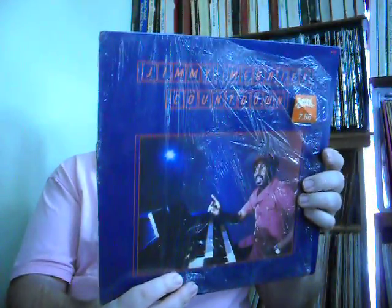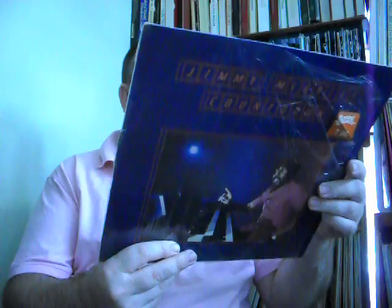This is Jimmy McGriff Countdown, and this is on Milestone Records. Still has the plastic on it, although the plastic is in really bad shape. It's practically falling off. I'll probably take it off. But Jimmy McGriff, great jazz organ player, and I'm looking forward to hearing this one.